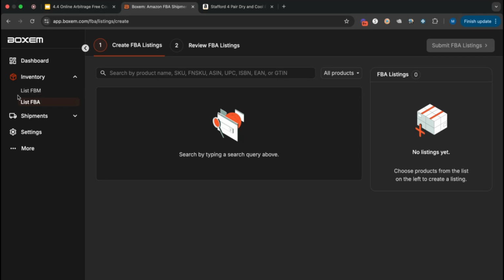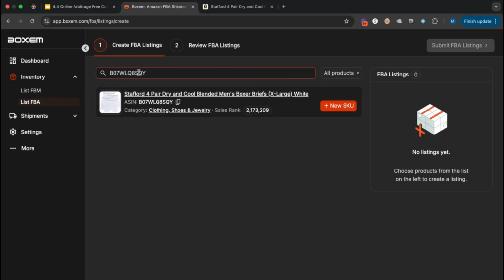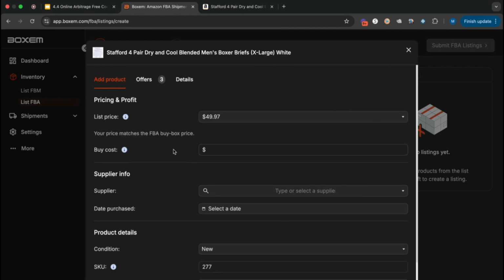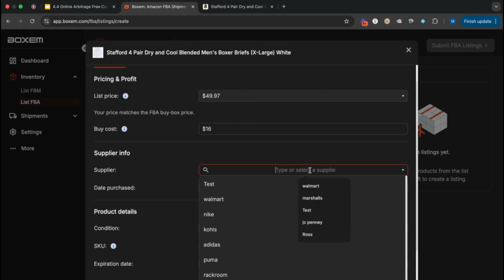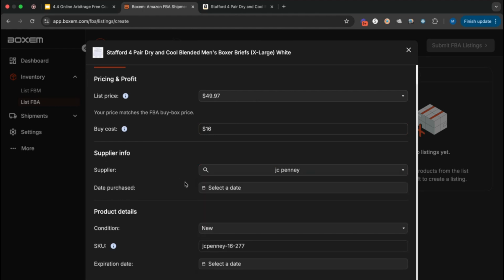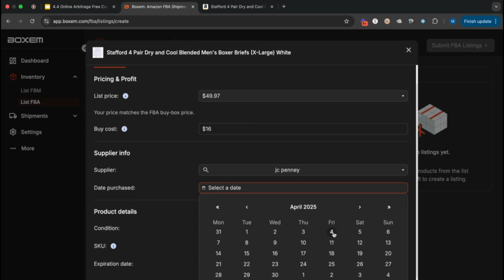So say we want to list this item FBA right here. We just want to go ahead and copy and paste in that ASIN. We could search it as well. Boxum's lightning quick, and then we just need to hit new SKU. Now we need to add in all the information for this. For list price, you just want to match the buy box price right here. For buy cost, say we pick this up for $16. For supplier info, you can add in a supplier. I would just put something like JCPenney's. Then you want to put your date purchased as well.